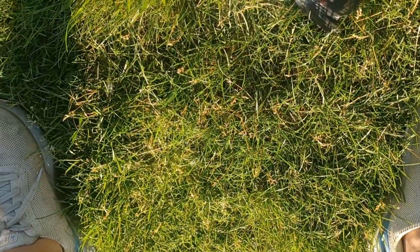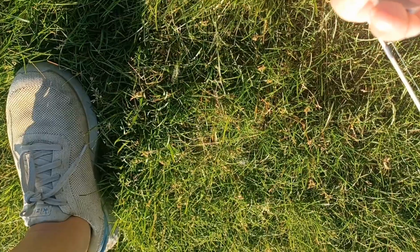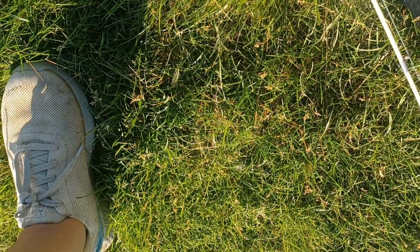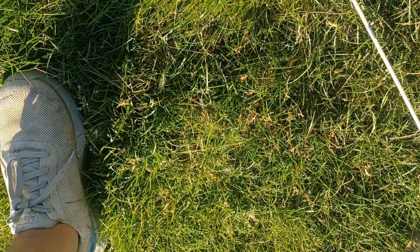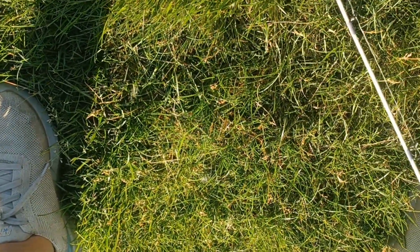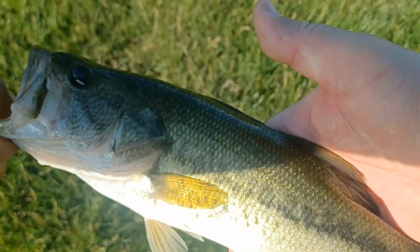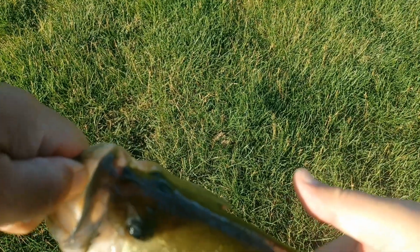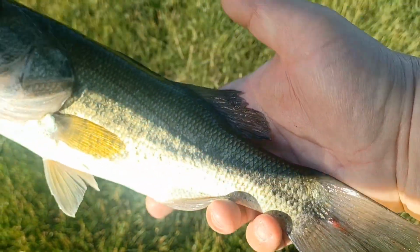Okay, let's see what we have here. I think it's just this one right here. Oh, I don't know. No, he's got more than one. I'm gonna turn this off for now. All right, I got him unhooked without any damage. That's a nice fish. 13-inch largemouth bass on the whopper plopper.